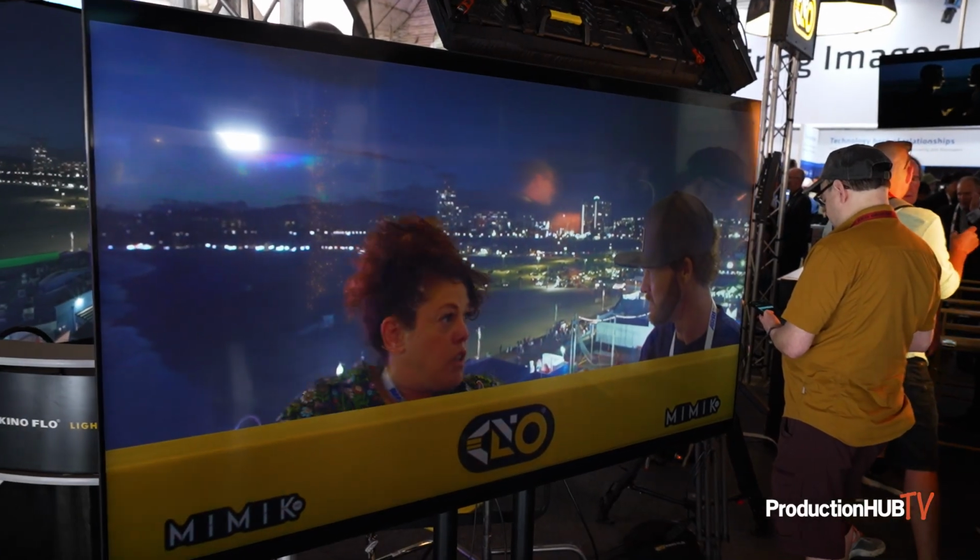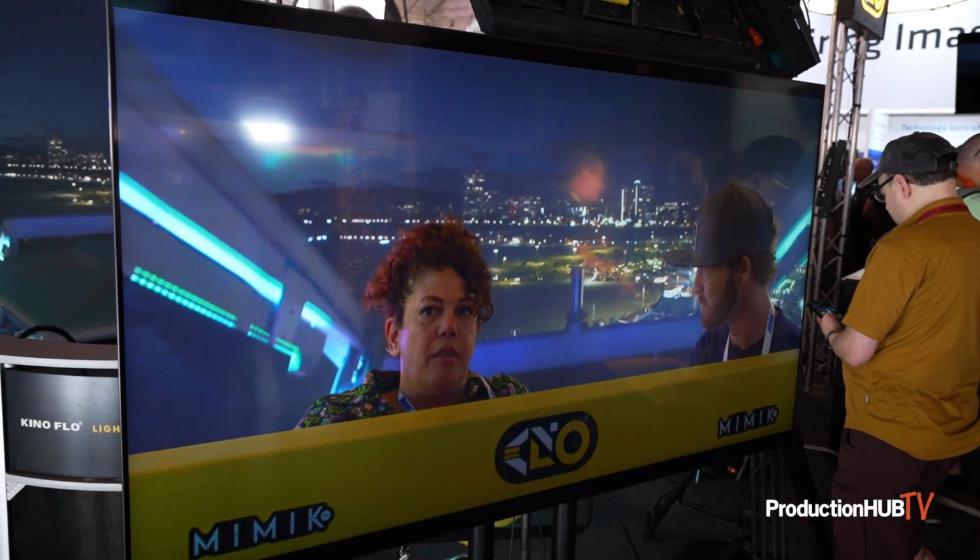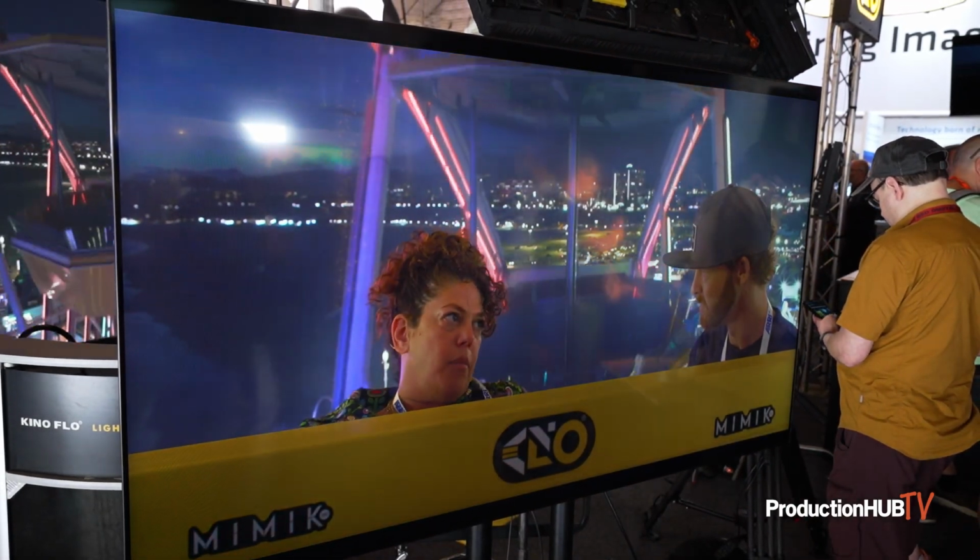Now, these MIMIKs are not meant as a direct view panel. They're meant as a lighting panel. And so with that, you get the ability to create a moving image that is illuminating your foreground. And this plays especially into something as dynamic as what we see here. We're on a Ferris wheel, and it's as if the environment of that Ferris wheel is lighting me.